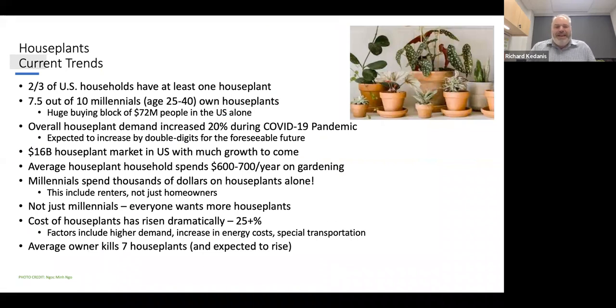So just wanted to get a little bit into our topic tonight on houseplants, and just to talk to you about the explosion that's going on in houseplants right now. Just current stats, and these are as of a year or so ago. So these aren't even taking into consideration everything that's going on in houseplants today. Basically, two-thirds of U.S. households have at least one houseplant. So that's sort of like your beginning metric.